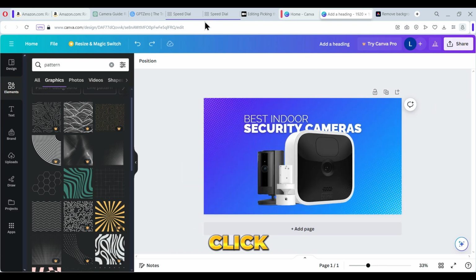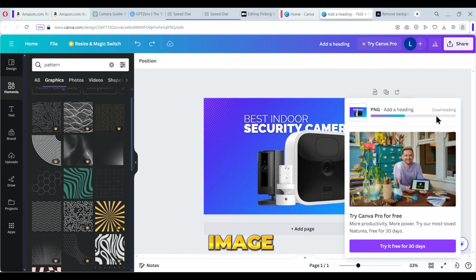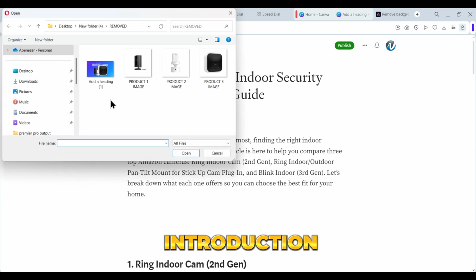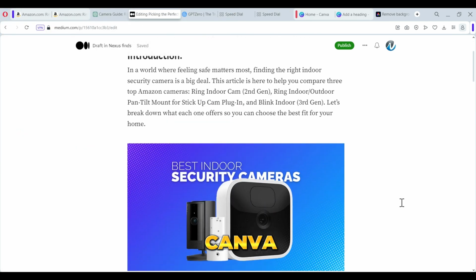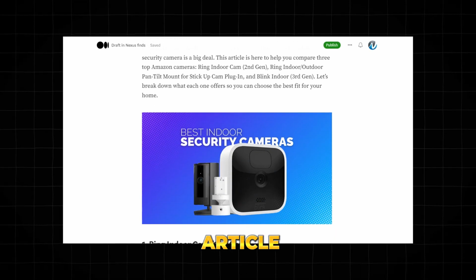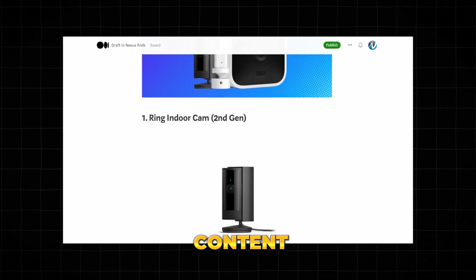When you're done, click Share and download your product image. Now, go back to Medium and click on the plus icon below your introduction. Add the image you created using Canva. As you can see, this cool image will make people want to read your article. It will make your content more attractive.